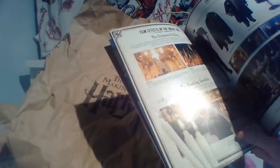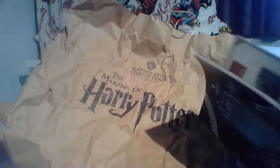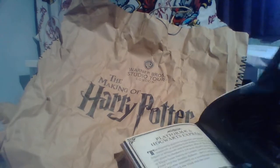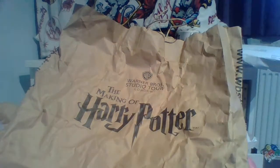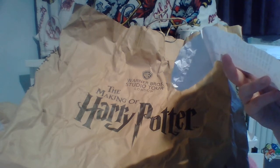If you were to buy one of these, buy them after the tour, because if you've never been, it does spoil it, I believe. But it has all this stuff about the wands. Got some pull-out stuff about the Hogwarts Express. And yeah, that's the back. And that was £9.95, and I just remembered I didn't tell you how much the wands were. So Fred and George's wands were £29 each.